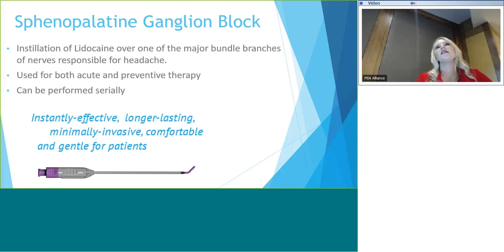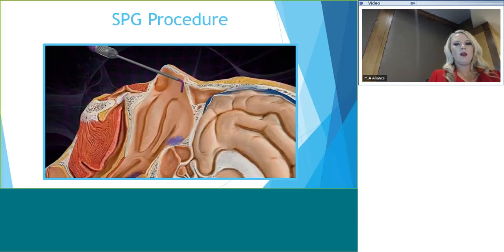You can get these like every week. There's no real limit because it's just lidocaine. So you can instill them weekly if that's what you need to have done. They're instantly effective, minimally invasive. The way that the procedure feels is like you're underwater and you breathe in chlorine. It burns just a little bit, but it's not highly unpleasant. That's what it looks like. It looks a lot worse than it is.